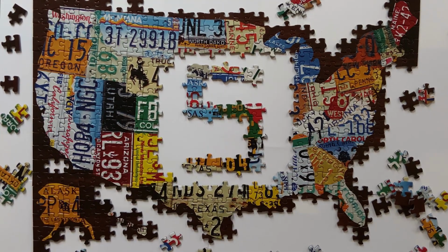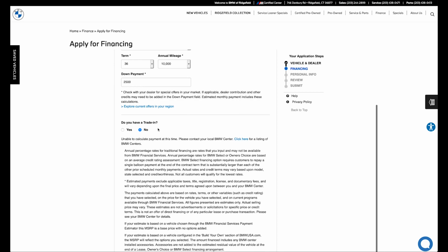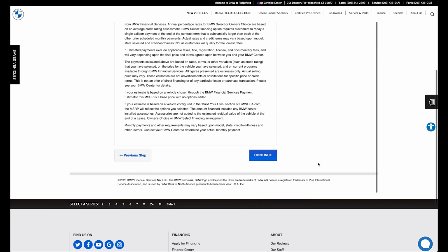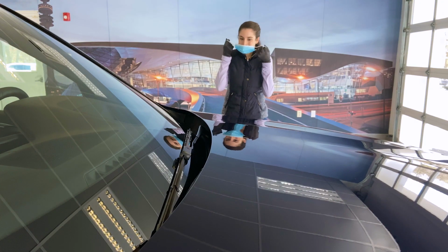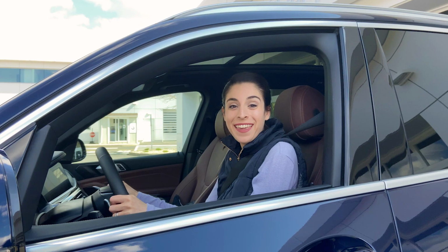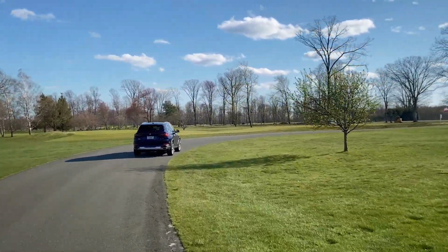Step 5. All your paperwork, including contracting, arranging financing, insurance, and vehicle registration, will be done online. That's it. Your new sanitized BMW can be picked up at our contact-free delivery center. That was easy. It's the excitement of a new BMW from a social distance.